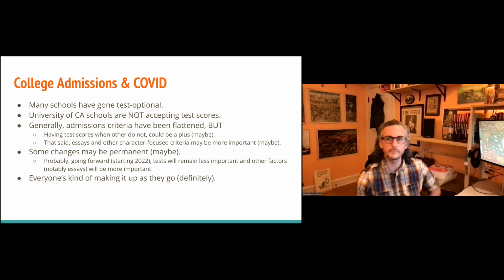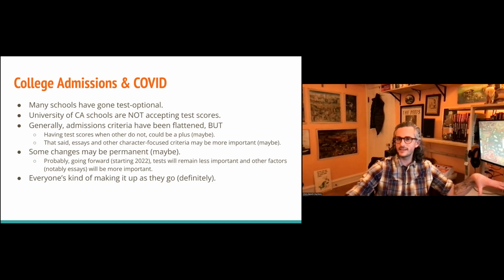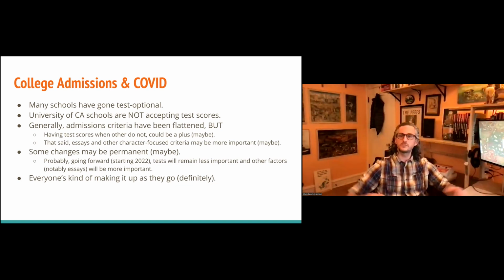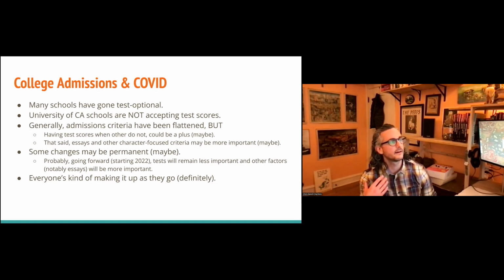In general, basically the admissions criteria has been leveled. Everything is a little bit more even than it used to be. Schools are emphasizing more than ever holistic, whole person approaches to evaluating students. That said, other criteria may be more important, things like essays at this point.